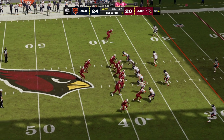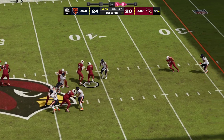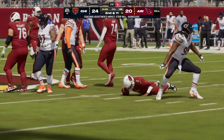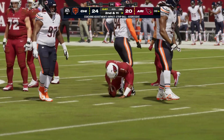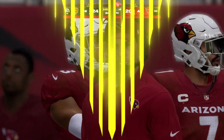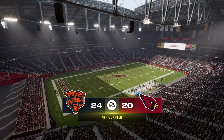Here's first and 10 now. Now Murray. He shakes him off. The Cardinals going to use the first of their timeouts as the clock stops here with 46 seconds left to play.